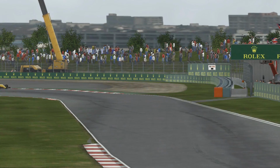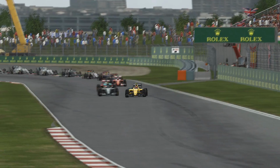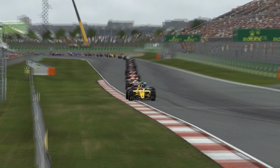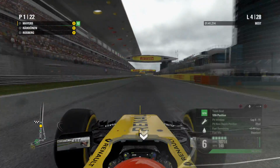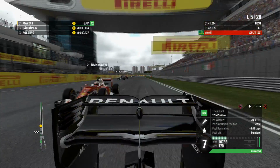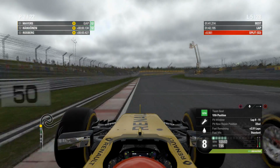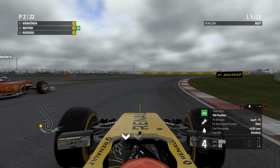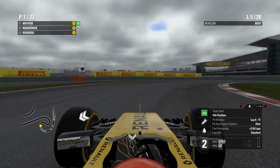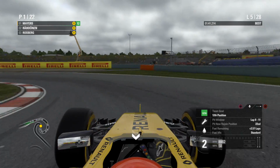I think Rosberg just clipped a bit too much of that inside curb, which allowed us to get the traction at the corner and repass him into the final corner. Lap 5, we've got Vettel in the pits, so it's Raikkonen behind us. He's passed Rosberg, and he's done a Rosberg, taking the lead into turn 1, and we're just going to take it right back off of him again, or not.